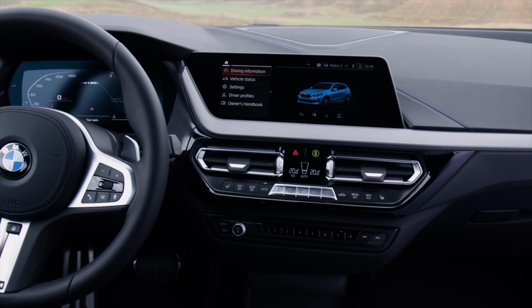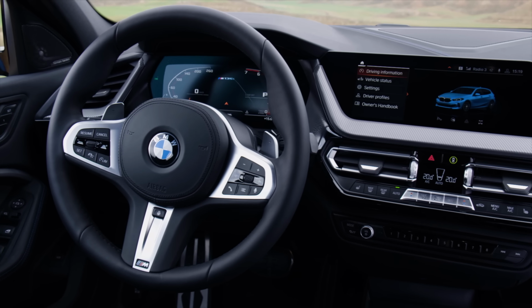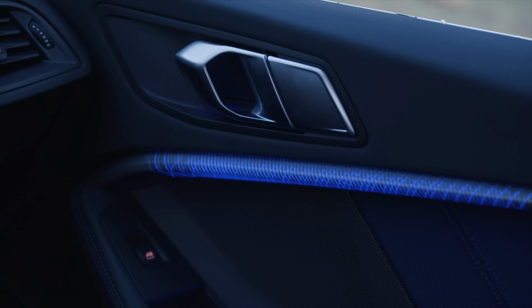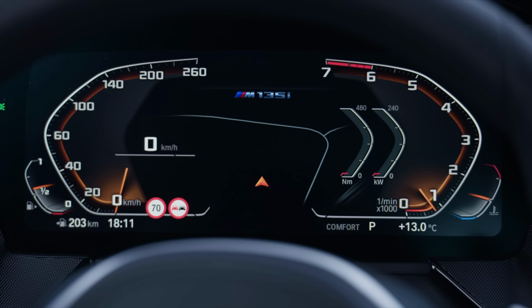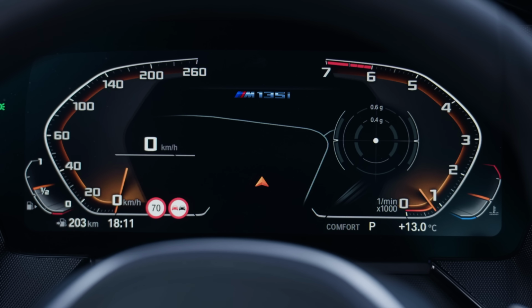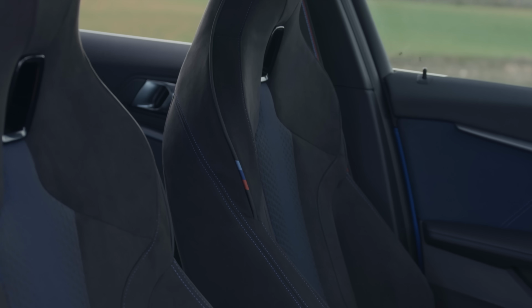In terms of the interior, they've really stepped it up because they're actually going to do the ambient lighting that we've got in our F90 M5. The first time I saw that lighting was in the new X5 M, and then I was really happy when they translated that over to the F90 because it really does add a lot of luxury to the cabin, and especially if you're driving at night, it just creates a really nice mood for you to drive in.